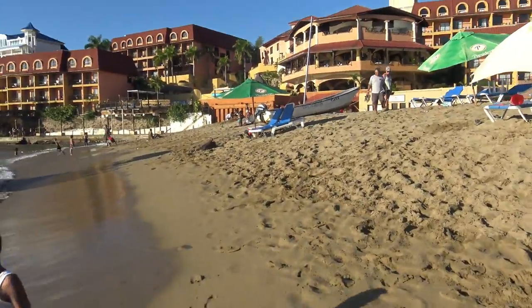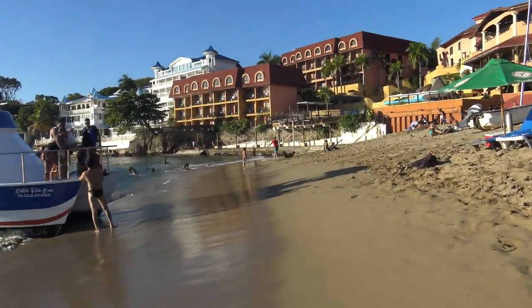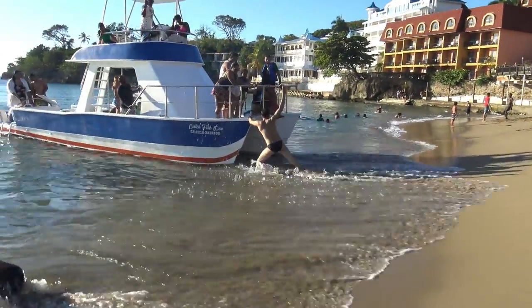All right, so we have literally walked from one side of Sosua Beach to the other. You can see now from this video how long it takes to walk from one end to the other.